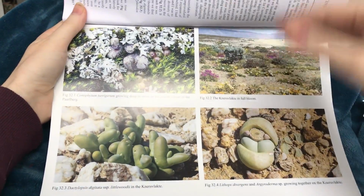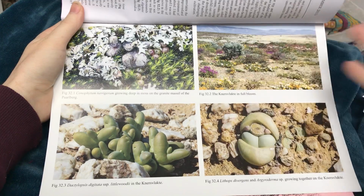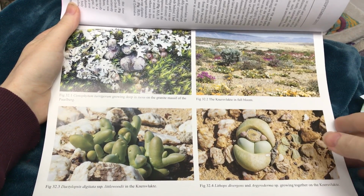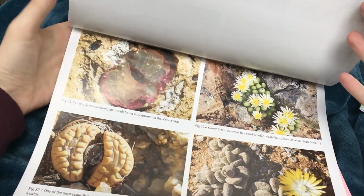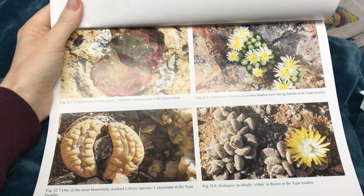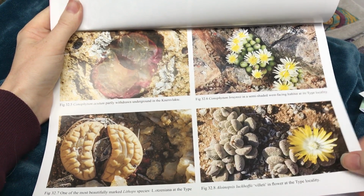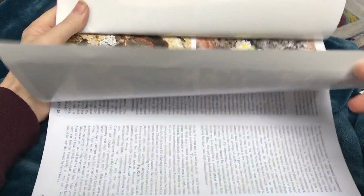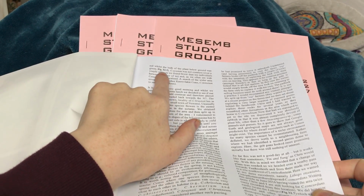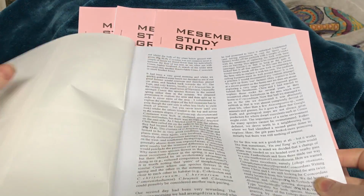They do have color photographs, as you can see, of various things, whoever's been out and about. Some of them are domestic, but most of them seem to be taken in the wild, which is awesome. So whoever's been traveling, whatever they found, they put photos in, which is fun. Usually they go along with the articles, and they'll have little descriptions, like you can see here, talking about a certain photo.